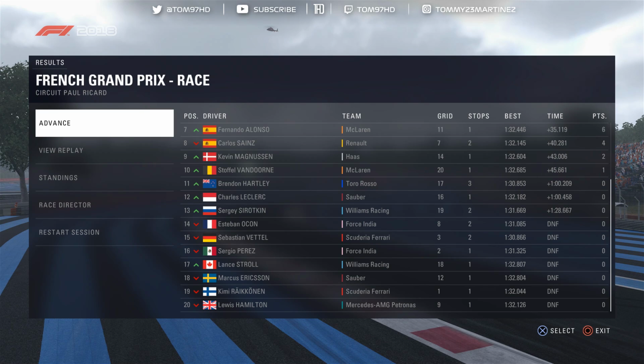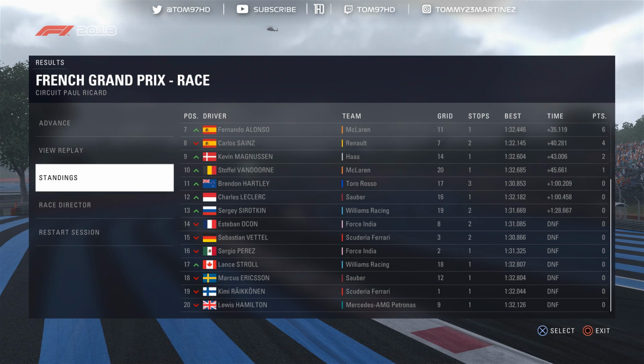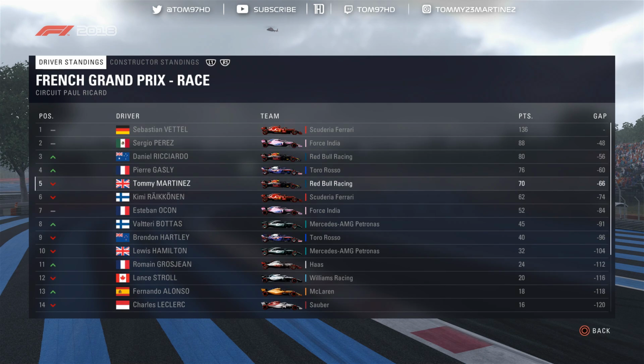You could argue that Ocon might have been my fault. Personally, I think it's not that deep. I don't think I did anything wrong, but it's just bad luck the way we hit on the suspension. In terms of the driver standings though, as you can see, we dropped down to P5 as Gasly overtakes me.